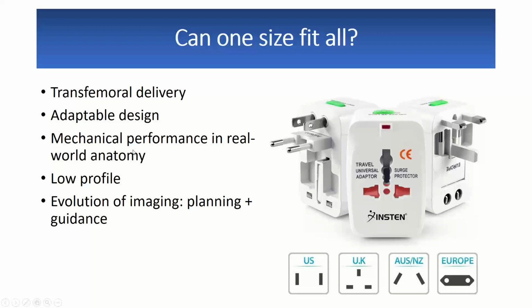The devices need to maintain their mechanical performance in real-world anatomy, and I'm referring here to MAC. We need to develop lower profile devices that don't have a lot of depth to reduce the risk of LVOT obstruction. And finally, our imaging, both the protocol and the technology, needs to evolve to better plan for TMVR and to guide these procedures successfully.